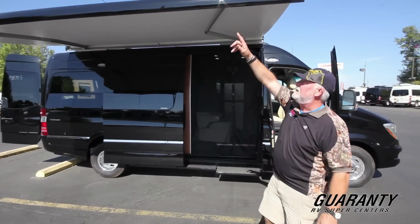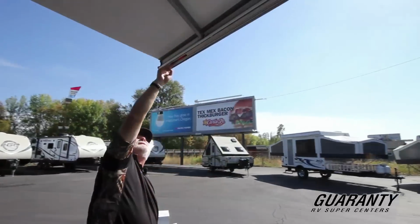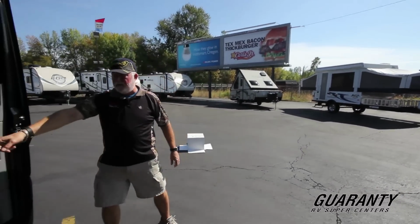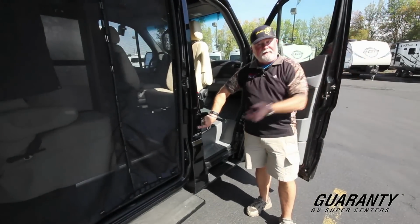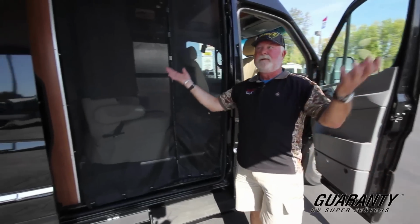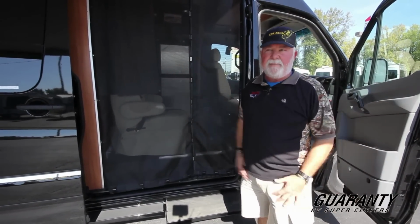You're going to have to come underneath and take a look. They're right in here. So that leg pops out. It'll go down to the ground, or you can take it and secure it right here on the side of the vehicle. But if we're stopping for just a short time, just run the awning out. If it's not a real windy day, it's not going to be a big deal.